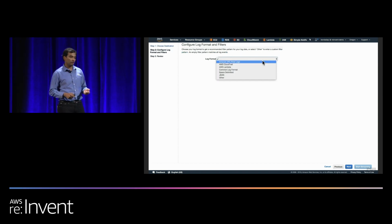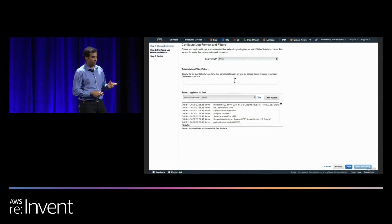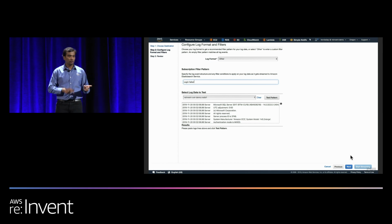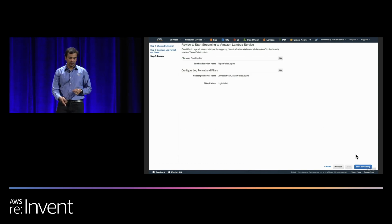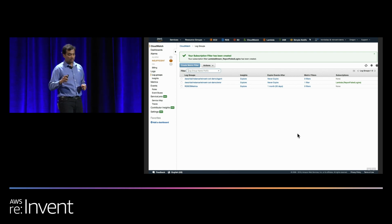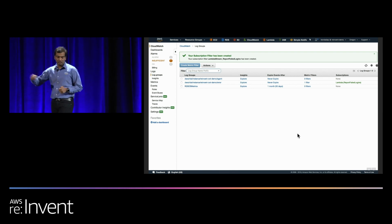Next, the log format, I'm again going to search for login failed. So only the events that have login failed are going to be streamed to Lambda. And then I just say start streaming. So once this is done, the events will get to Lambda, and Lambda can process them.